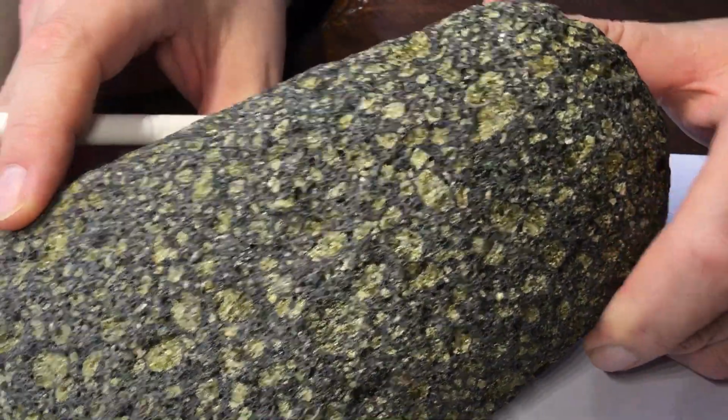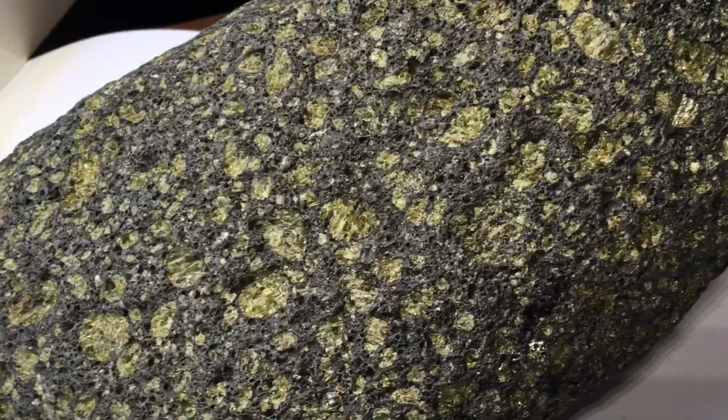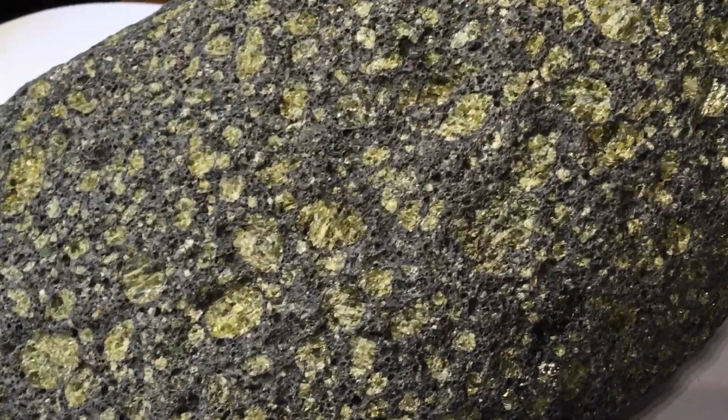And let me turn this around now. So here you see this beautiful specimen in its completeness. So here we have these large olivine crystals, and many of them must come from the upper mantle.